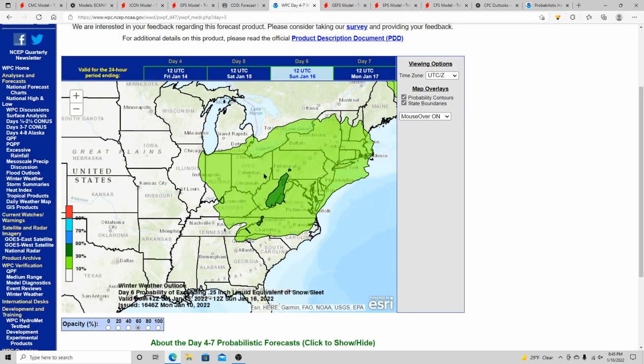And as you move into Sunday, you can see here that got some of the highest probabilities in higher elevations in West Virginia, which I do agree. But there's a very, very large area of a 10 to 30% chance. I mean, it goes as far south as the higher elevations in northeast Georgia, all the way up into parts of New York, Vermont, and New Hampshire as well.